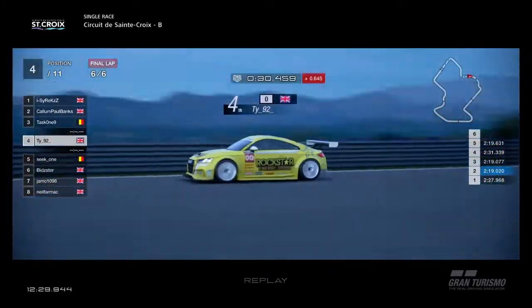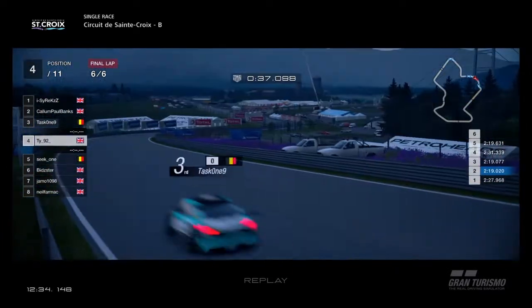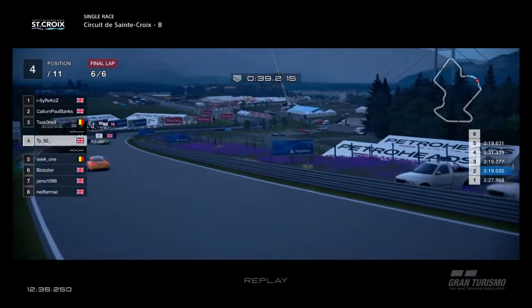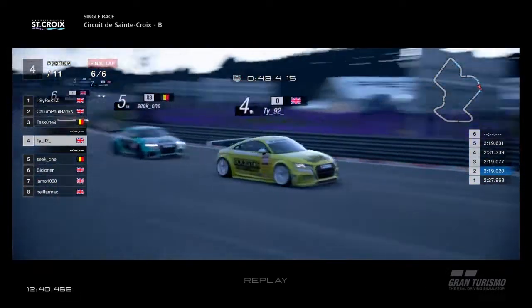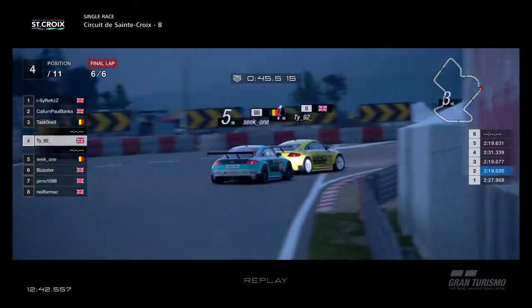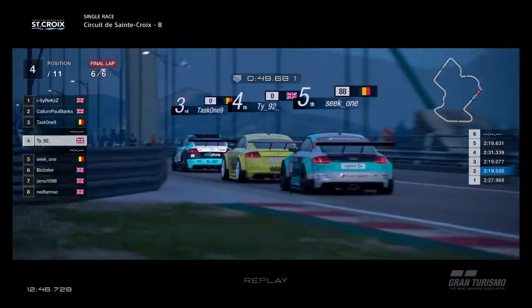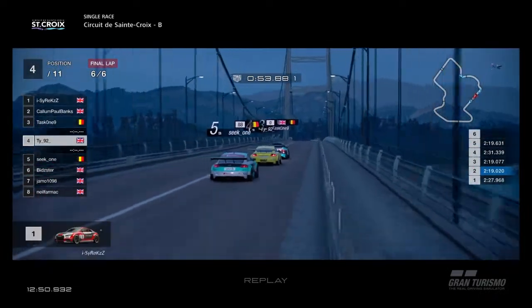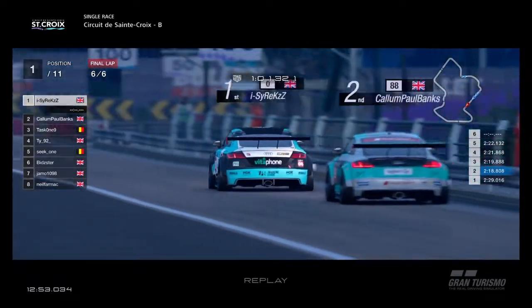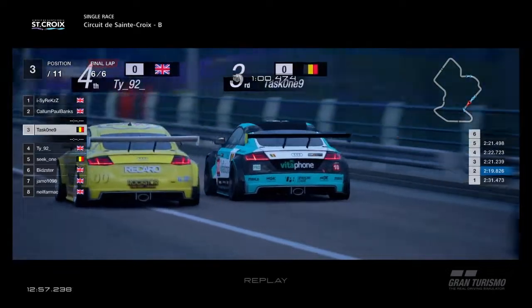As we come down this hill. And down the hill we go, side by side for TY and Seek. Seek has to fold in. TY tries to follow Task through. Will he go into the bridge, or he'll probably have to wait till after the bridge now. Try and get a decent run out, try and get in the draft. As everyone drafts each other now down towards the end of the straight. Cyrex and Callum at the front then, they've still got weight on from the previous race. TY and Bidzster didn't have any weight, but then they've not helped each other.